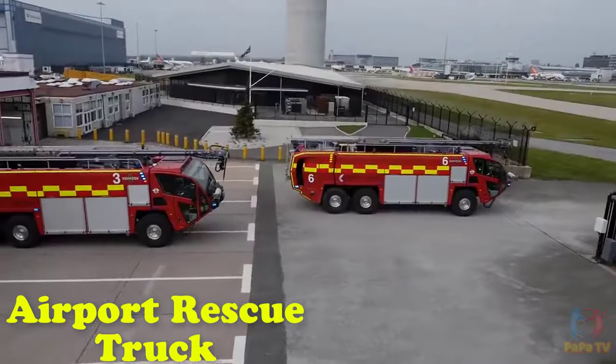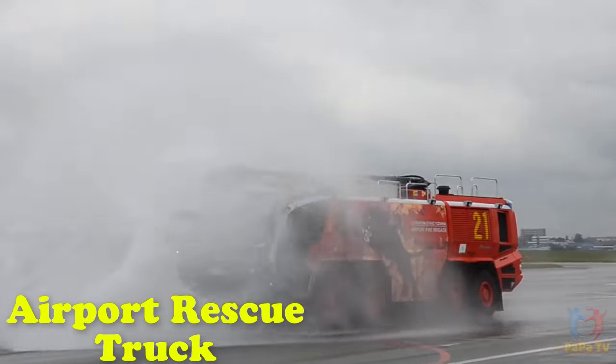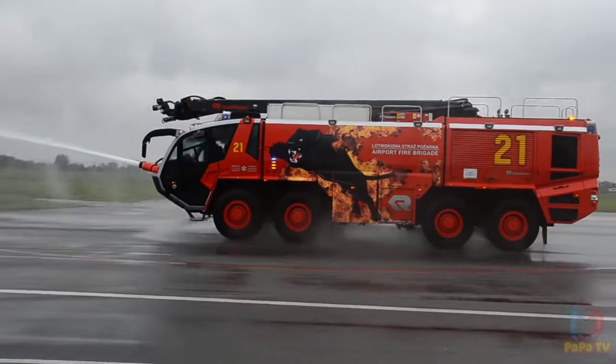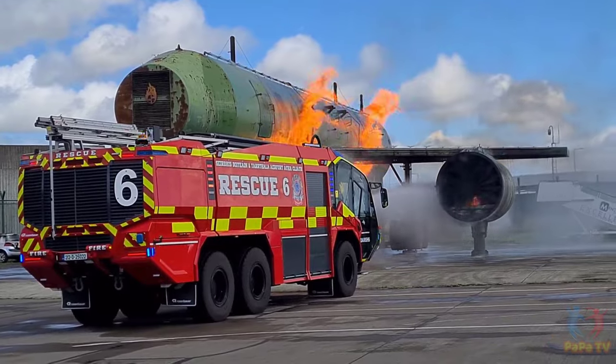Airport rescue truck. Airport rescue truck is a specialized fire engine designed for use in aircraft firefighting at aerodromes, airports, and military air bases.